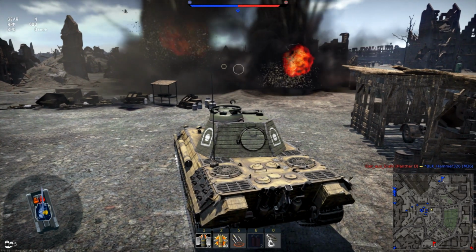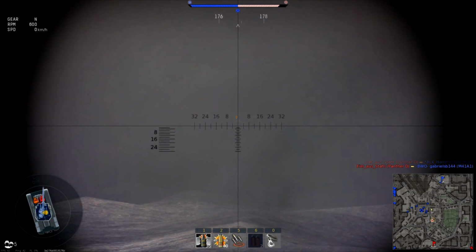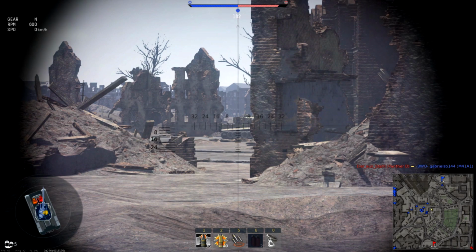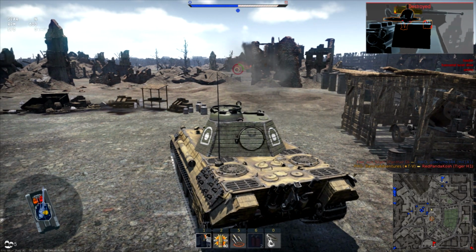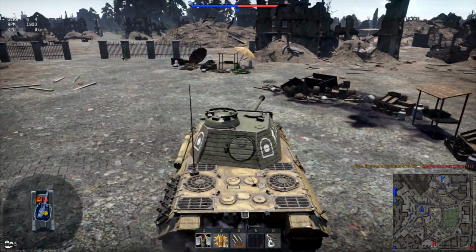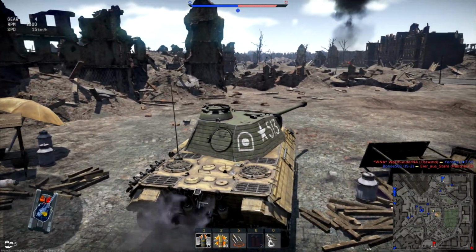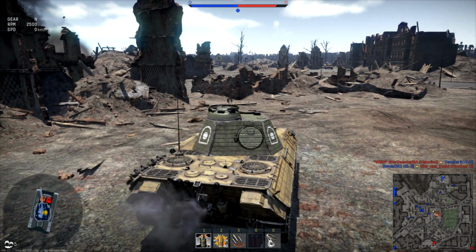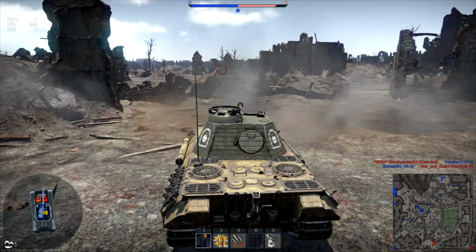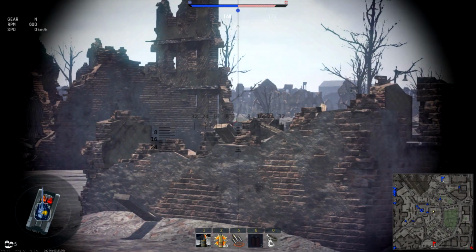Oh, Tiger. Damn it. That's the worst time for artillery to come in. Ammo racked, son. Traitorous Panther is running amok. The Tiger Killer. Oh, we got... Is that a flak? Fuck me! Oh, that guy's dead already. It's a whirlwind. Damn.